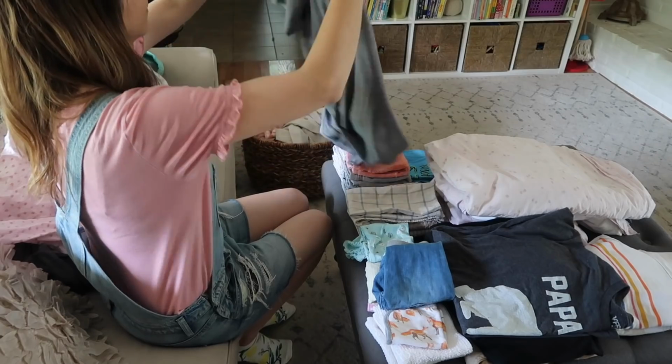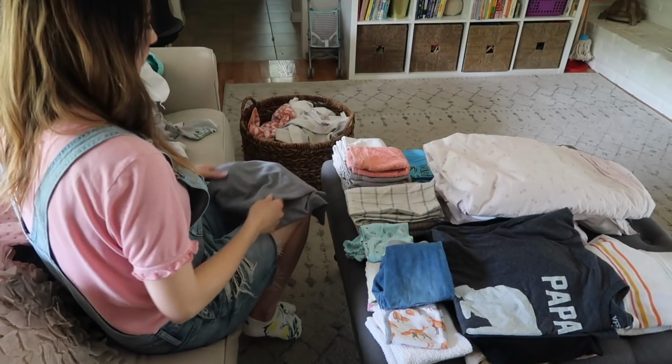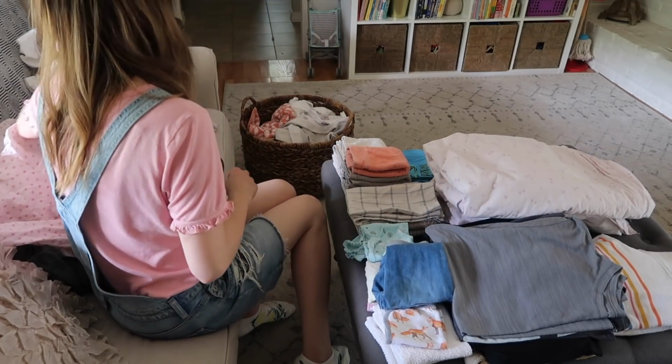I wish I could do my folding a little bit more Marie Kondo style, but honestly I just feel like there's so much work. I just do everything as quickly as possible. Sometimes it's not all that neat, but at least it's clean and folded and put away.